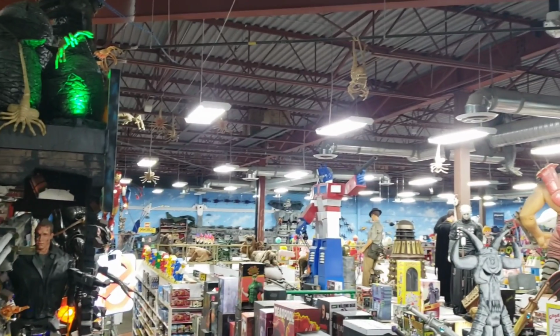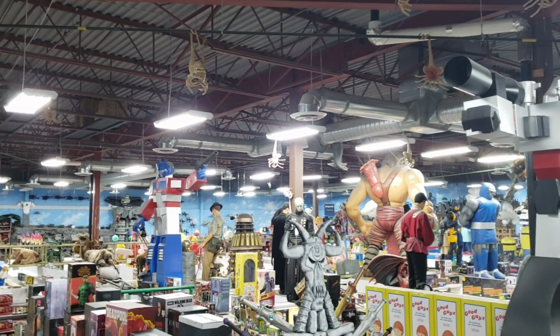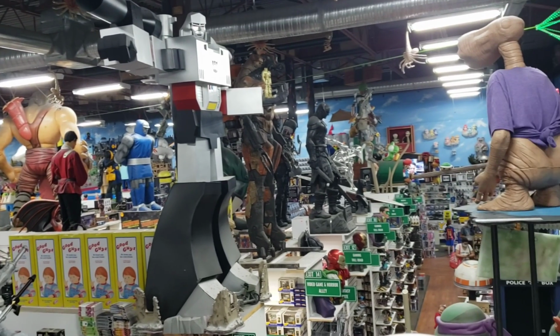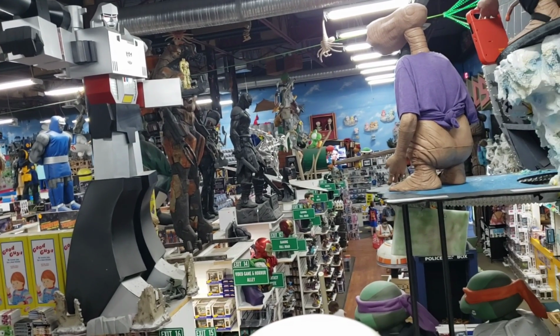I'd like to give thanks to Matthew and the Toy Traders staff for allowing collectors like myself the opportunity to walk in and take an extended look at their vintage setups that they clearly spent countless hours putting together.